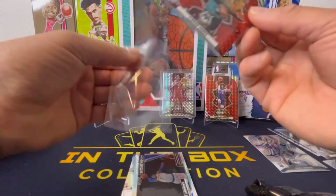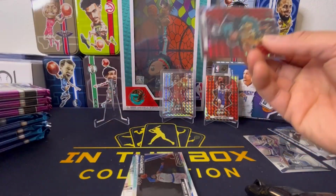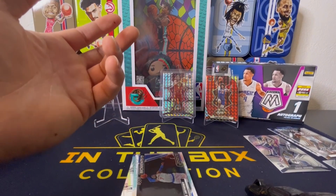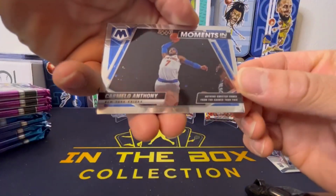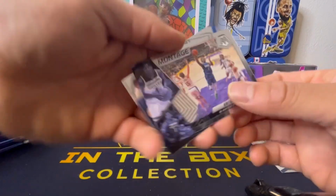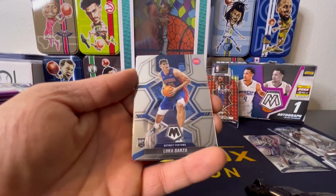I like it. I mean, I have seen some rough pulls. Honestly, we have all seen some rough pulls when it comes to Mosaic coming out not too long ago. I know it was less than a month ago, it might have been a few weeks ago. It's a hot product. I really thought about it. I did go with NBA Hoops when it came to some things for it. Oh, Anthony Edwards, Montage. And I've opened a lot of NBA Hoops, as you guys have seen on the channel.